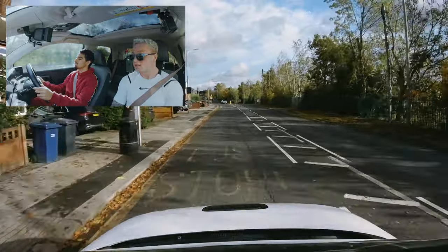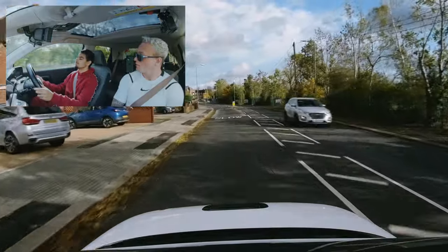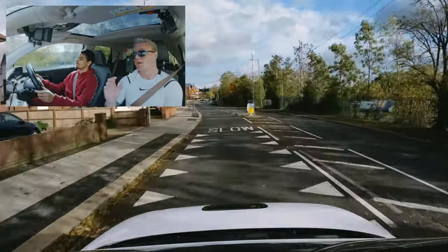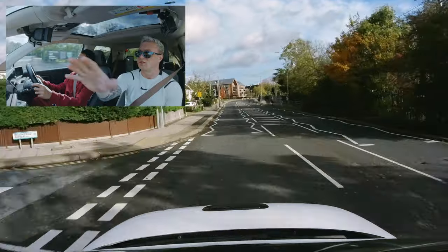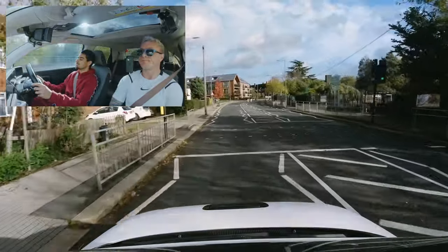For the driving test, just a nice little tip. The examiners will give us plenty of time to pull over. So if they say, I'd like us to pull over somewhere on the left, you see the traffic light? Even beyond that, they're looking that far down the road to see where it's a safe place, and they give us this amount of time.